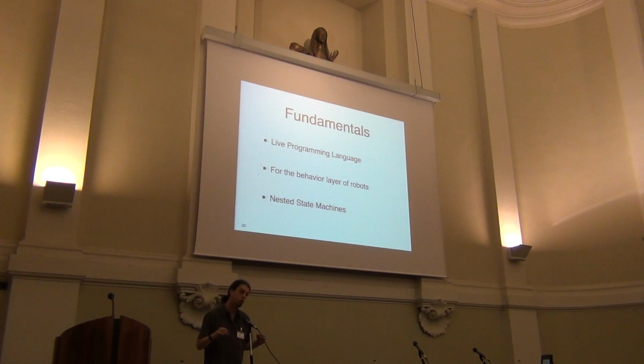How are you going to write code in LRP? You're going to use state machines, the state machine paradigm. Actually, they're going to be nested state machines. Why? There are a bunch of research reasons behind that. I won't bore you with that here. I can talk about it later if you want. Okay, so let's show a little example.